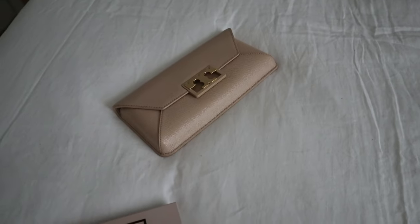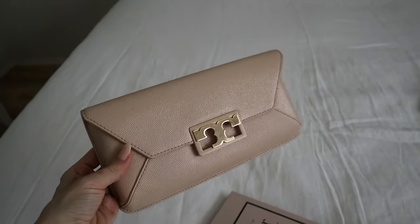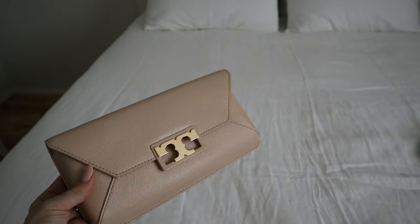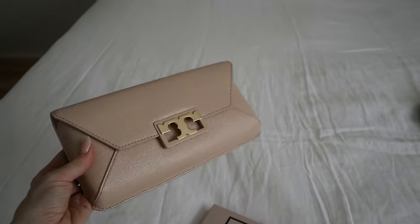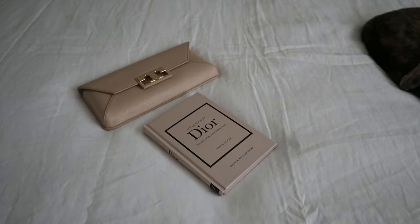So yeah, here's a couple items I could possibly just maybe sell this. I don't know. I never use this anymore, you guys. This was actually my first higher end designer item that I ever purchased. And I've used it a couple times, but I haven't used it lately. I don't know, but I do really like it. And then the Dior book.